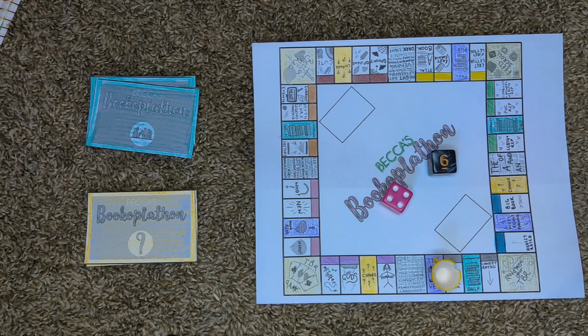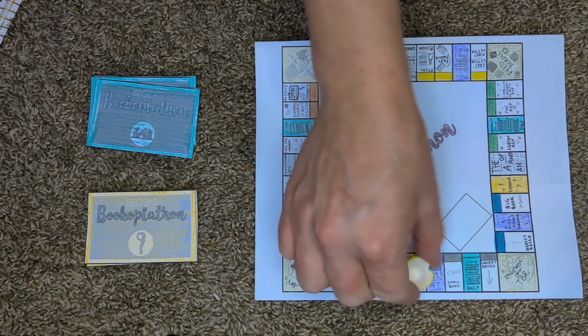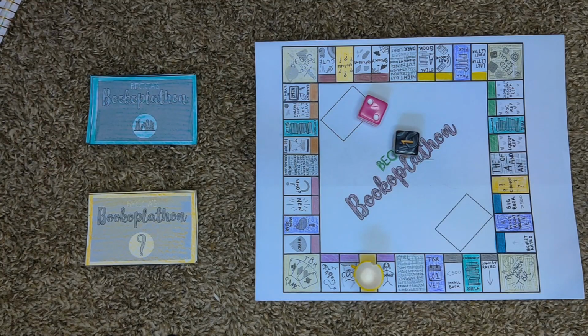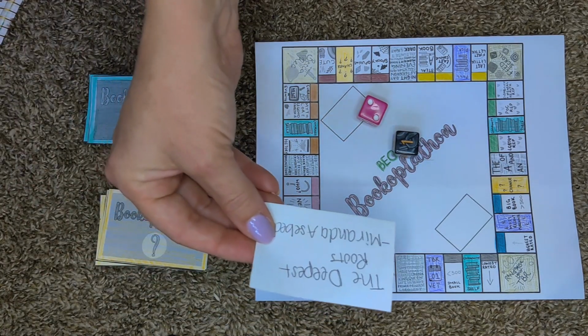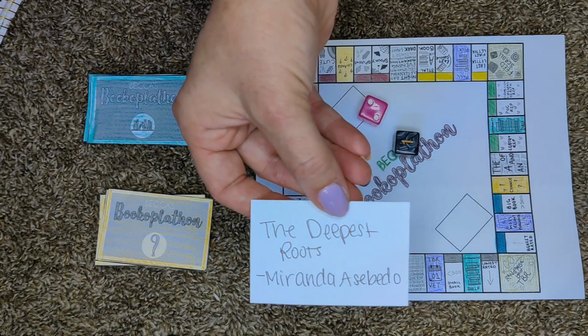It's good. And then since we did get a roll of doubles, we have a 6th roll here. And we got 3. 1, 2, 3. Oh, we get to do one of the chance cards. So the chance cards have books on them that I'm going to read, and I mainly did some fall reads and mystery, thriller, horror, things that are set in maybe small towns or have some kind of fall vibe to them. Some I'm more interested in than others, but we'll go ahead and pull this top card, and we have The Deepest Roots by Miranda Acevedo.